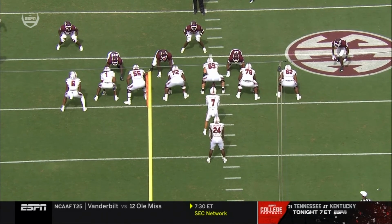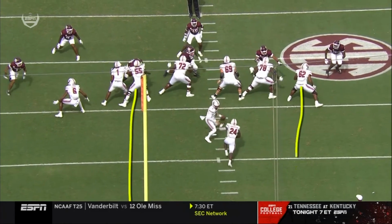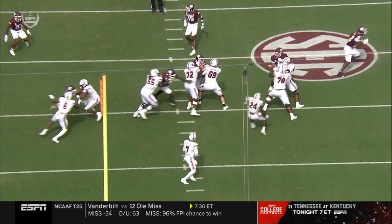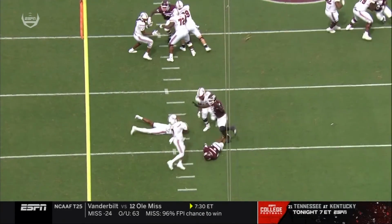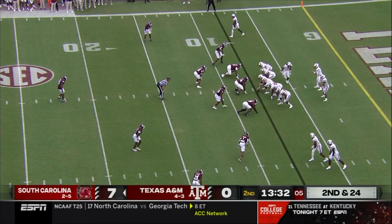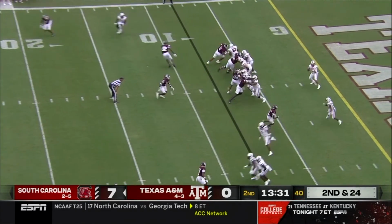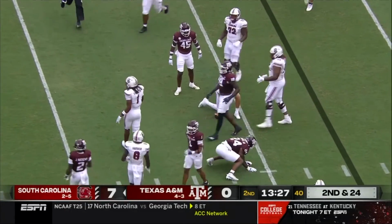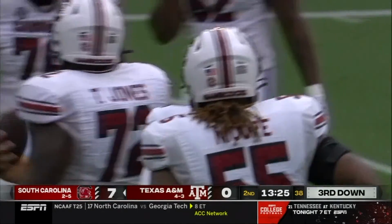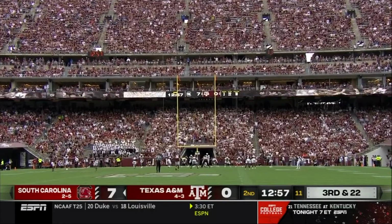Yeah, that is grounding. Thought so. You're going to see him right here's the tackle box. So you see Spencer in there. By his silence so far. They haven't dialed it up to him. Rattler, like a little RPO action, got out to the 10-yard line. Picked up 3rd and 22.